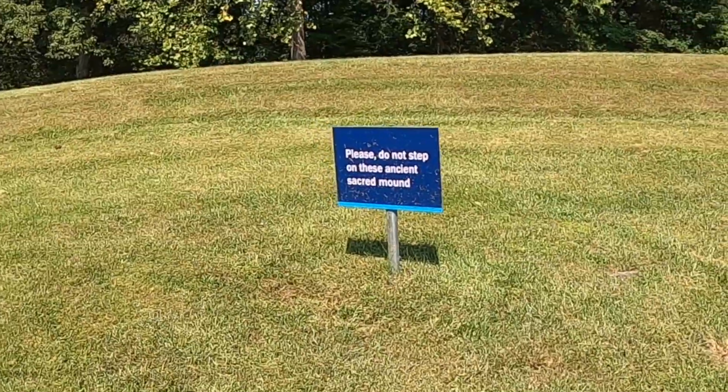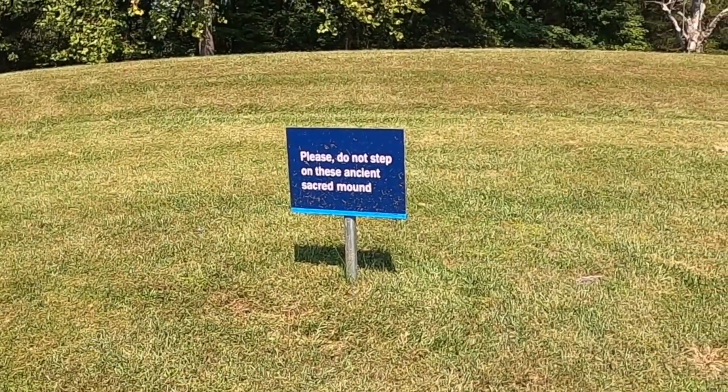You know, they have these signs all over that say, please do not step on the ancient mounds. What about the guy that's got to mow the lawn? How does he do it? He hovers. Maybe that's the mystery of the Serpent Mound right there. How do they keep the grass short? How do they mow it without stepping on it?